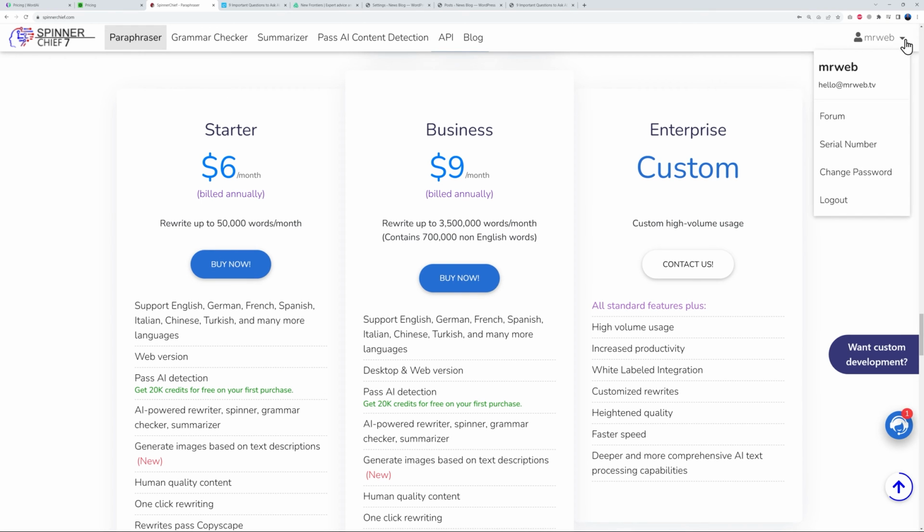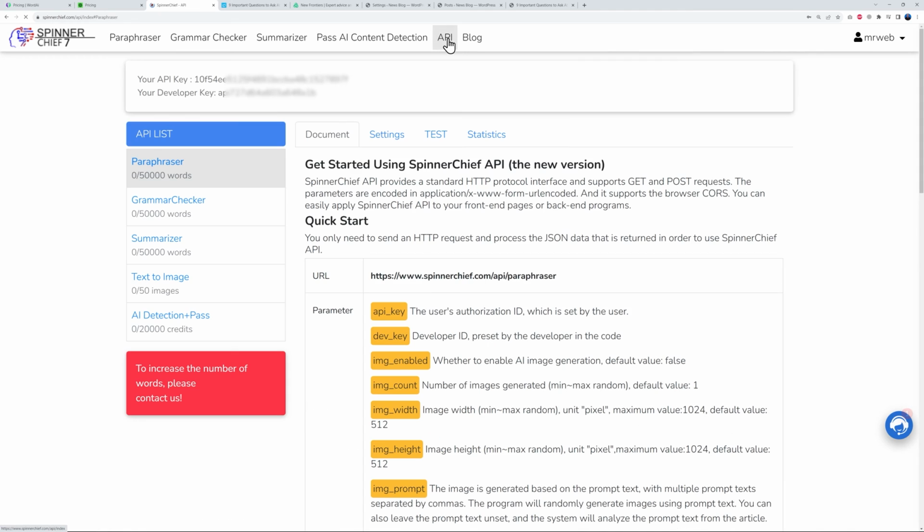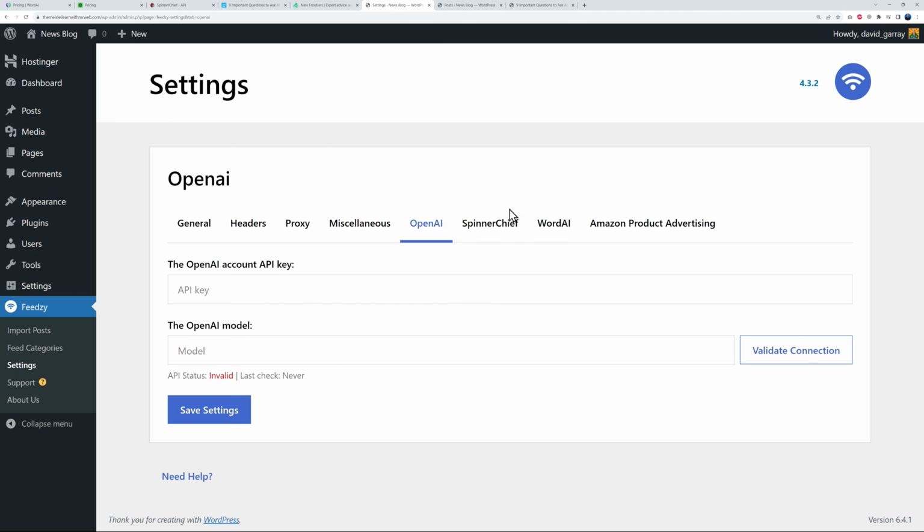And as you can see, I already have an account with them. To get your API key to insert it, all you have to do is click on this button here. Okay, so click on that. And as you can see right here on top, I have the API key and the developer key. So now we grab these, Control C, we go back to our settings.